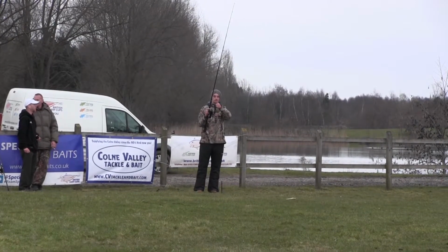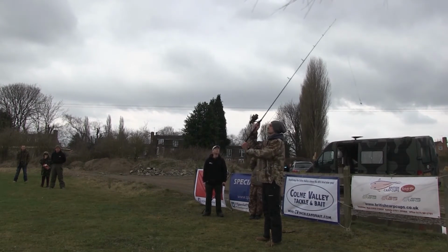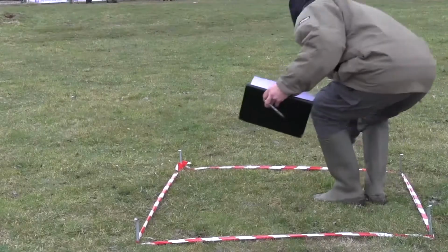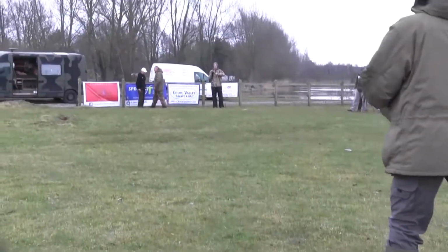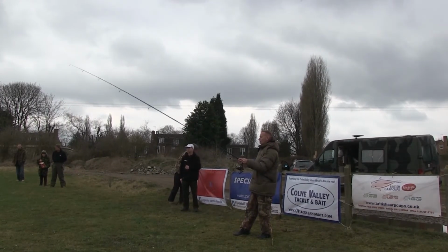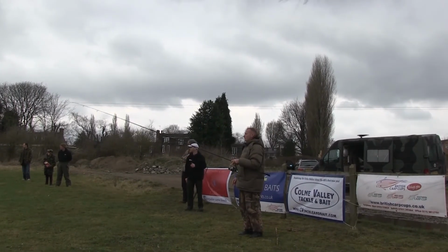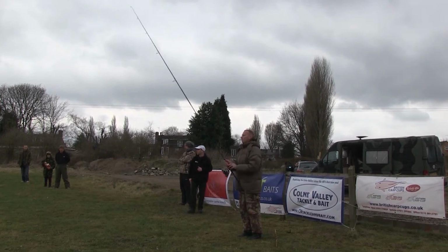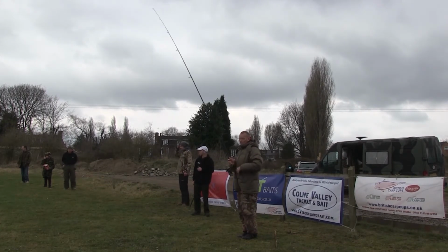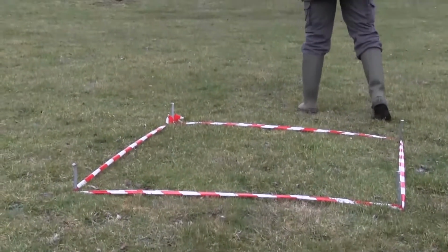So here we go, the cast off. He's had a couple already. One very near miss, he actually hit the tape. Here goes his 3rd one. Oh, and that's in. Right in the middle. Shot right. That was close. Now you see Wayne there used a slightly different tactic. Not doing an overhead cast, but actually going for an underarm cast. Distance is probably about 30 yards, I'd say.